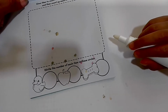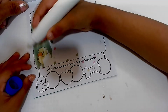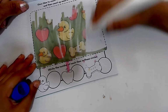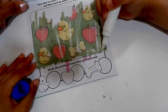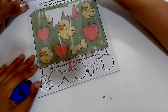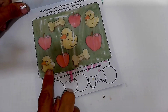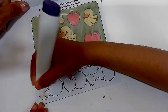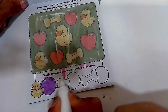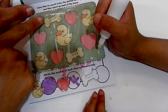Elmo likes to count. Color the dot rectangle and then count each of these items. Okay, let's count. How many dots? 1, 2, 3 dots. Color the dot and ready. 3 dots. Oh no, you have to put a number. 3. Okay, now the apple. 1, 2, 3, 4. 4. Now the bone. 1, 2.